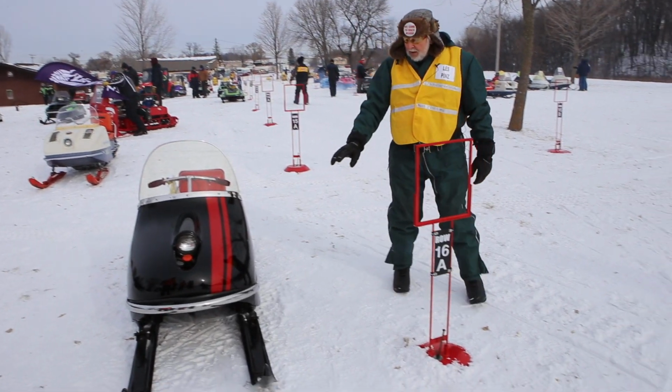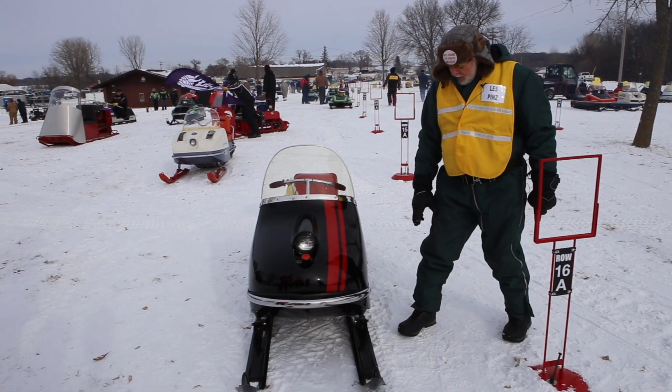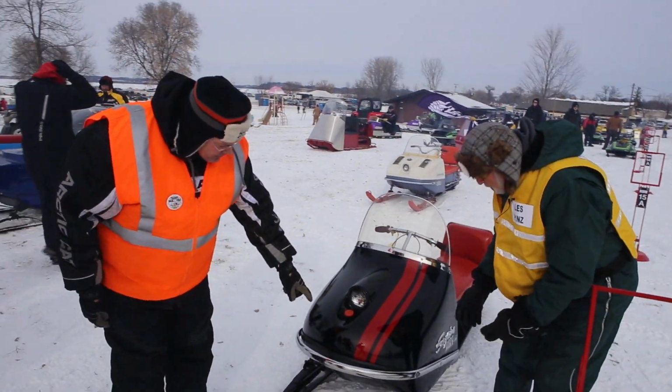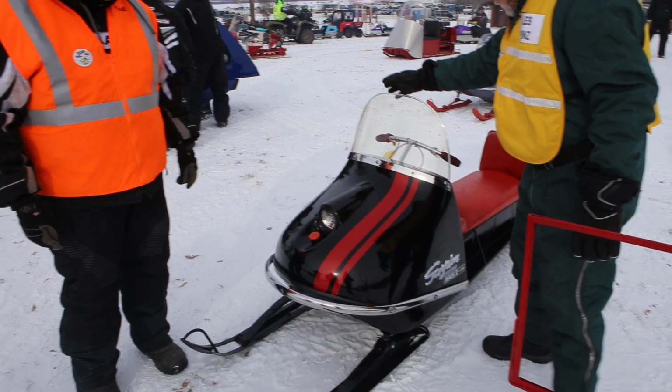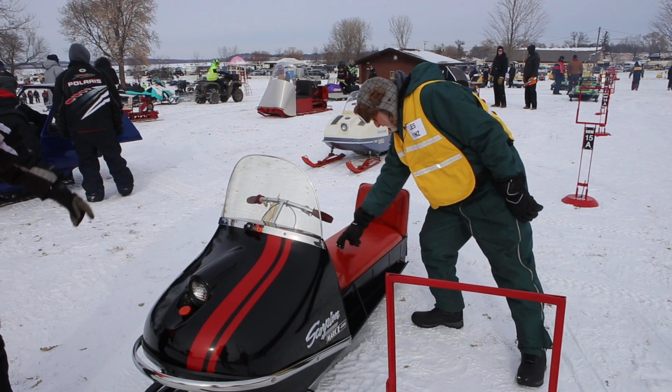1968. You see how beautiful this is? How shined up and nice it is. They started making a bubble hood. The only thing they didn't have yet was a tip hood. You had to loosen that up to get the hood off. Fuel tank in the front. Nice chrome handlebars. One thing that's really cool about this, look at the insignia.